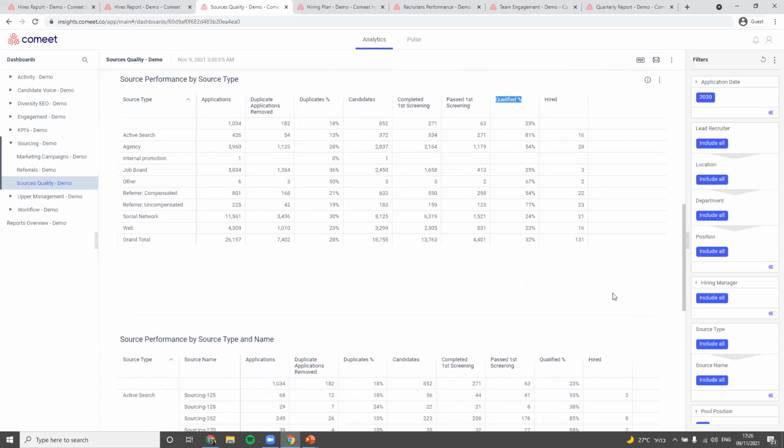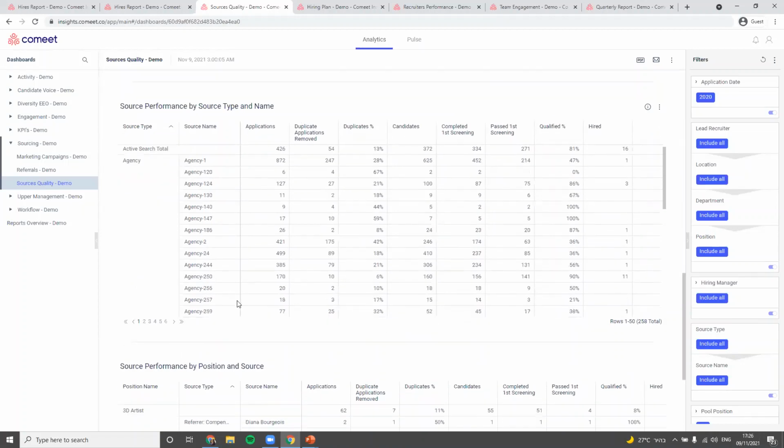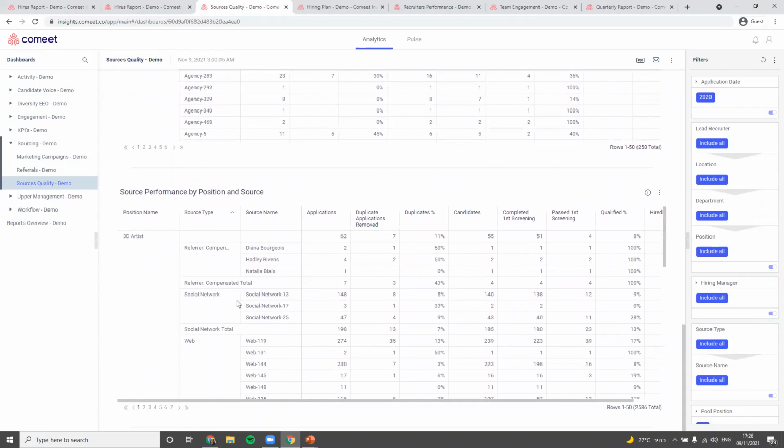The next tables will drill down, so you'll have the source performance by source name. You'll be able to compare the different sourcers, the different agencies that you were working with by name, and then you'll also be able to drill down by actual position, which is pretty interesting because you might be able to identify that there are specific sources that work better for a specific position, whether it's a paid posting that's relevant for a specific type of positions, or a headhunter, or any kind of other job post that you're using.